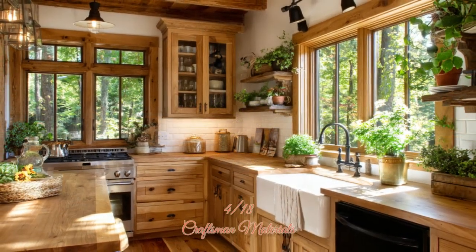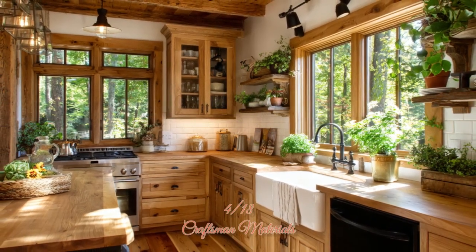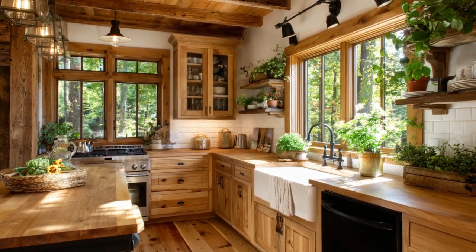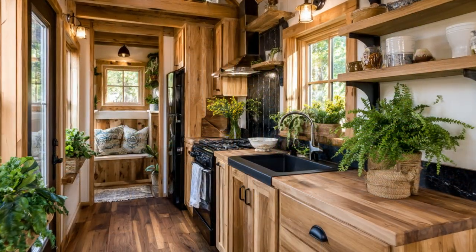Craftsman kitchens lean into natural woods like oak, cherry, or maple, often finished in warm tones. Cabinetry is typically sturdy with inset panels and clean trim.